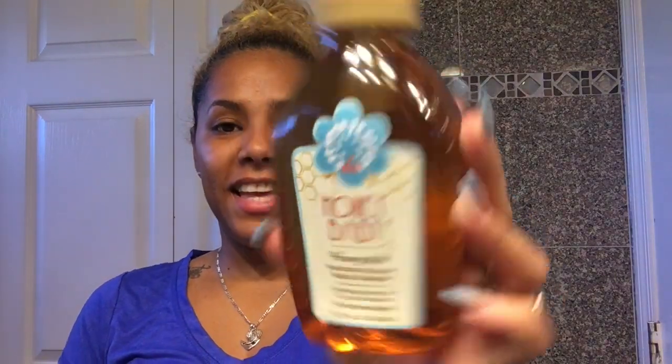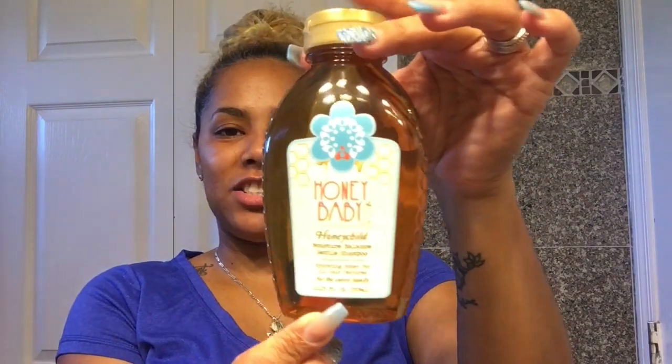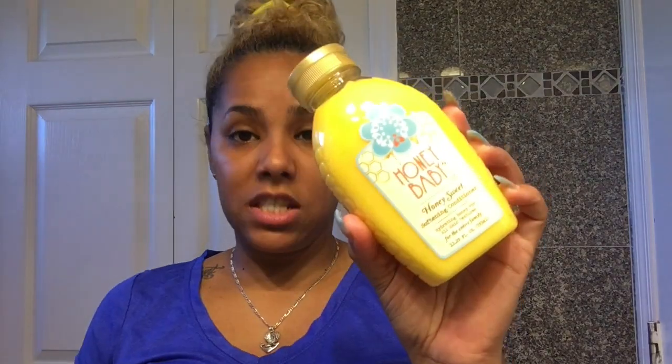Okay, so let me show you my box. This is everything that I got. This brand is the Honey Baby Natural brand. This is a Latina-owned brand. It's a family brand. And look how cute this packaging is. It looks like a little honey bottle. So I have the Moisture Balance Gentle Shampoo. I also have the Softening Conditioner.